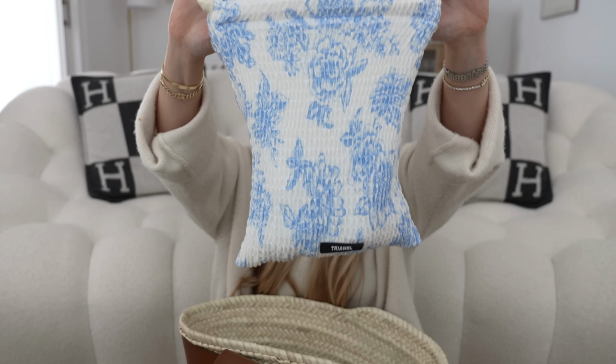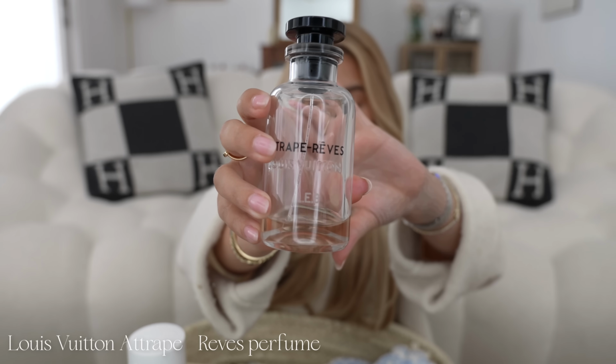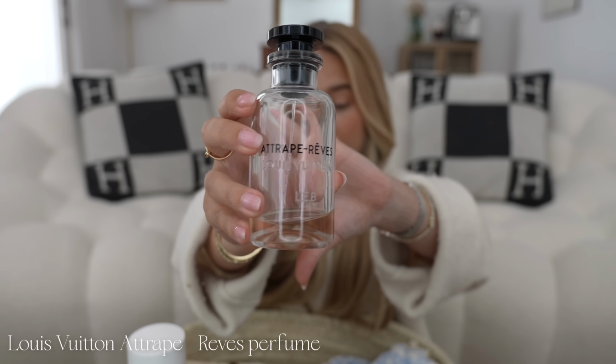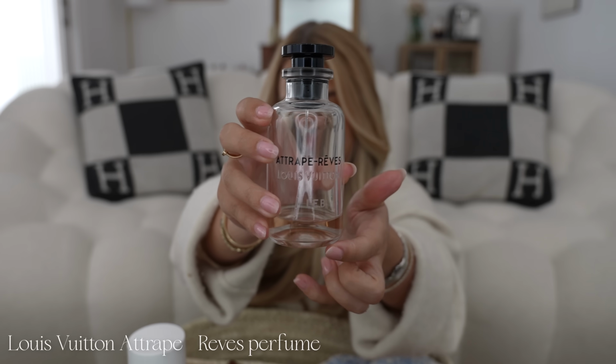It's from Triangle, and perfume wise I never change them. I always wear the same ones for years. I've been using specifically this one from Louis Vuitton for the past, I would say, 3 years now. I love this perfume so much. It's almost gone, so I'm gonna wait for it to finish out completely and get it refilled.